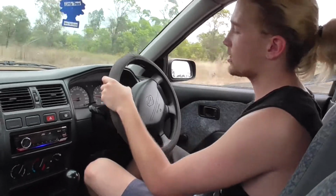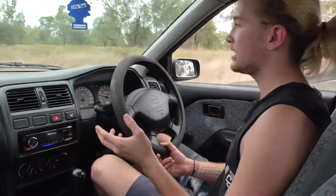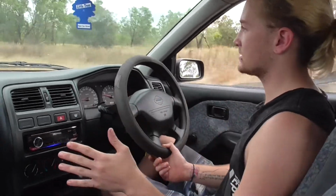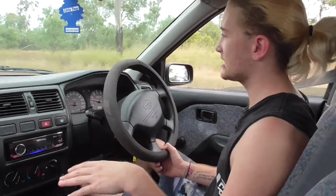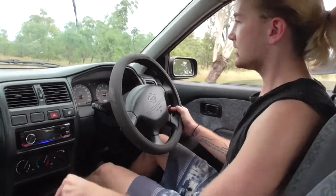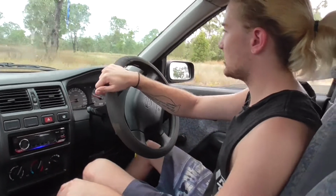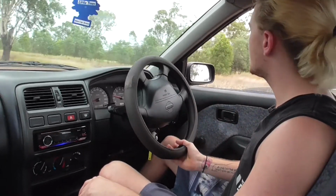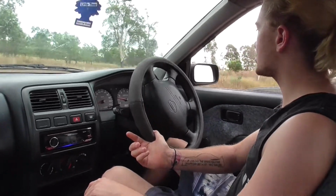The only problem with Rocket is the clutch is just about gone and the engine mounts are just about shot. The rear one completely stuffed, the front one's just about stuffed, and the side ones are starting to get a bit worn, so I figured I might as well just change them at the same time. I'll pull over just here and I'll give these guys a little show around Rocket.